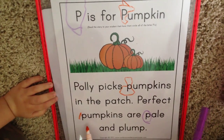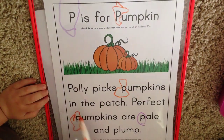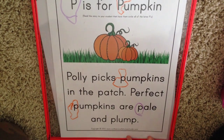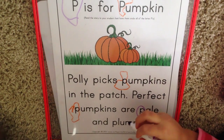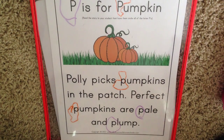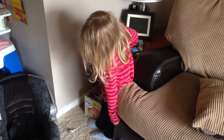Find the P. Okay, Hannah's turn. I'm going to find a tricky one. Yep. You're going to learn about the letter P too. Where's the puppy? Puppy starts with P. Playful puppy.